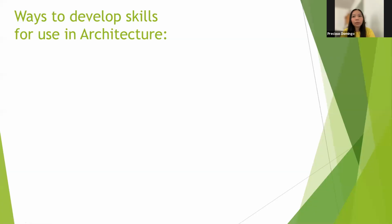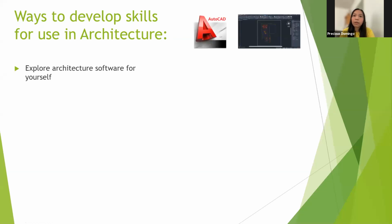So if you're looking, there are plenty of ways to develop it. And one of the best things you could do is to explore architecture software for yourself. So first there's AutoCAD, which is a 2D program. It lets you draw plans and sections. So these are the flat drawings that you do.